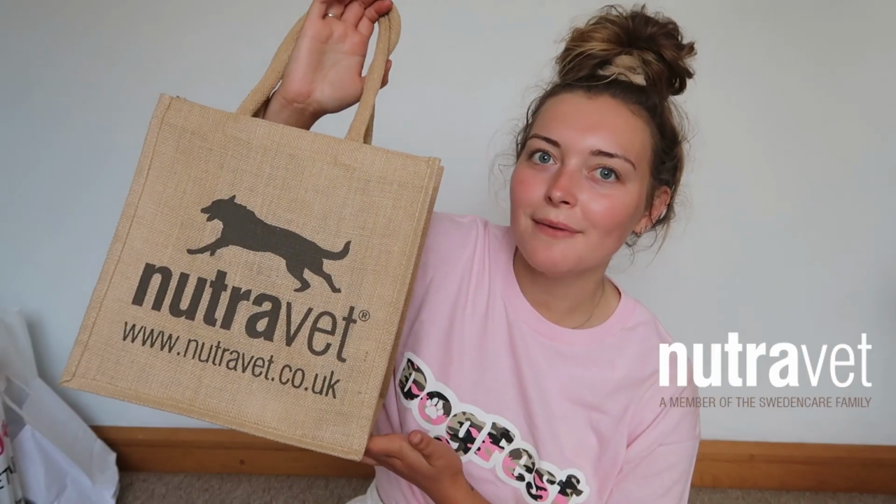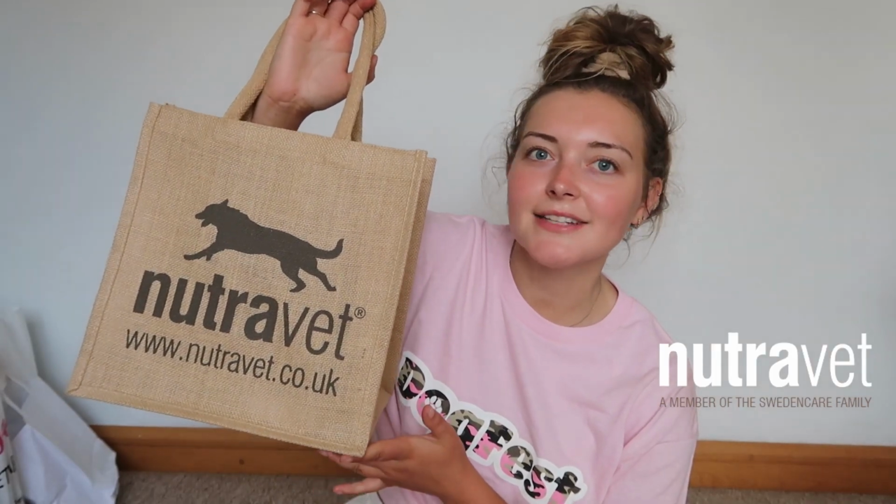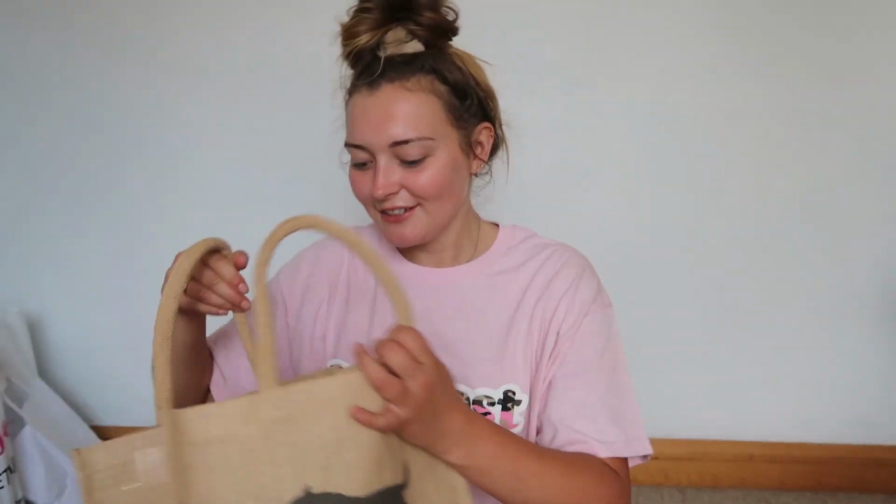Nutri Vet make natural supplements for dogs, cats and horses. So we stopped by their stand and they were spaniel people, so they loved having cuddles with the dogs. Some of their supplements that they gave us were advanced support for healthy skin and glossy coat. These are capsules that you give to the dog and it has all their weights on the back, so you know how much to give them.